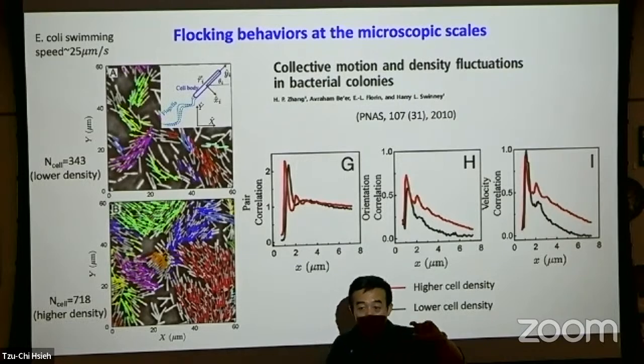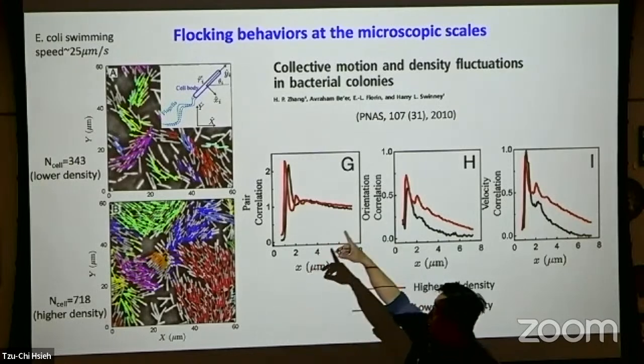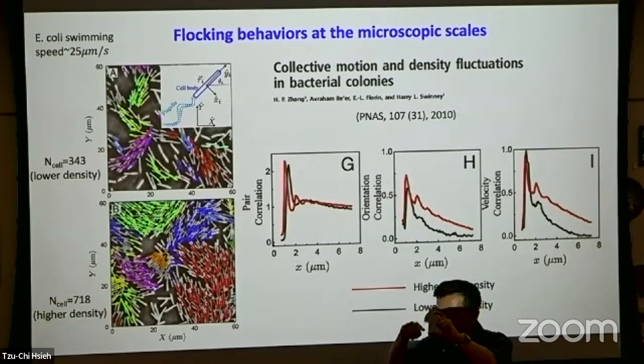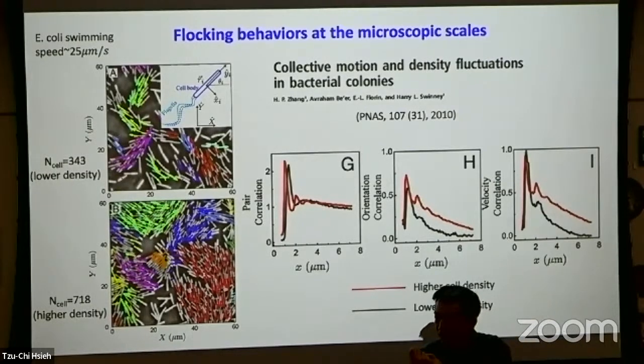E. coli moves due to the flagella. You see the flagella behind. This is actually a drawing. The cell is about 2 microns long and the diameter is about 1 micron, and it has up to 5 or 6 flagella coming out of the cell body, and the flagella can be as long as 10 microns, very long. They can form a coherent bundle behind the cell body if they're rotating. This is driven by a rotary motor at the base of each flagellum, and the rotation frequency can be as high as hundreds of hertz, right?